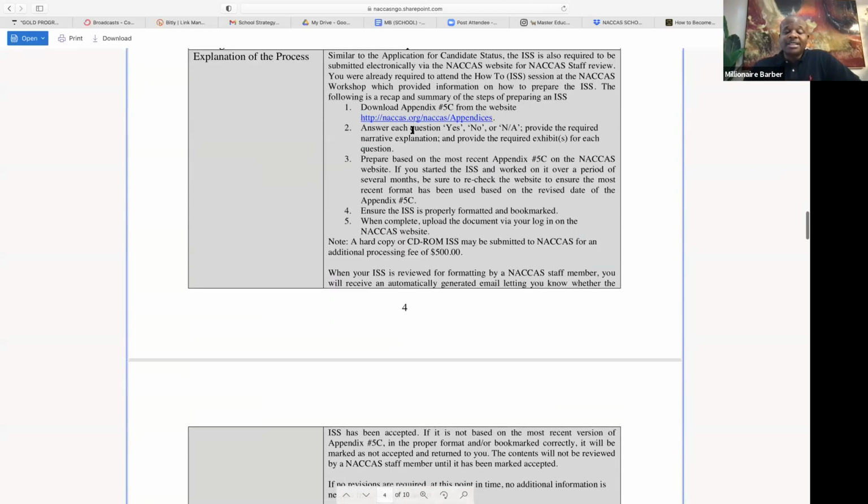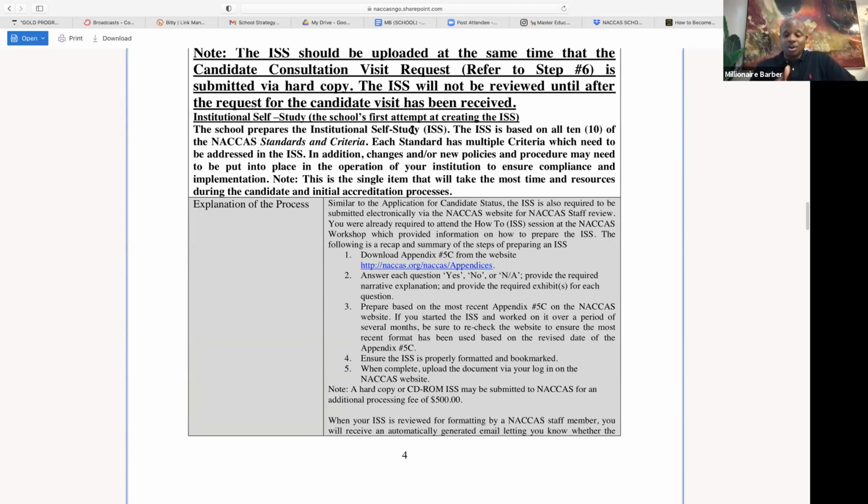We're going to talk about the institutional self-study. I'm going to show you one so you can have an understanding, because we're not on here just talking. I'm showing you. Tell, show, and do. And then you fill out that application. I'm going to call you back. We're going to get started, move forward, and get this ball rolling.